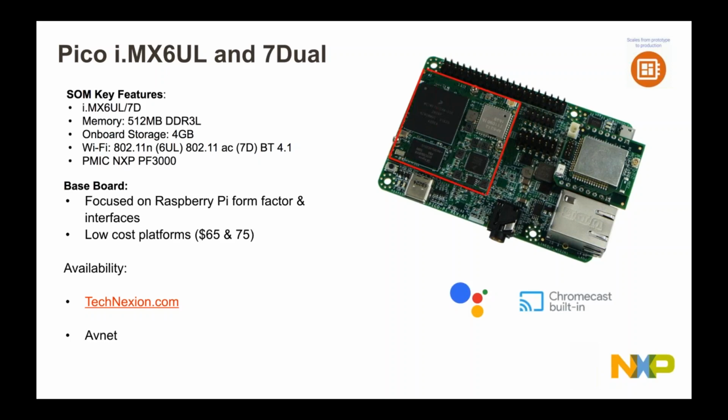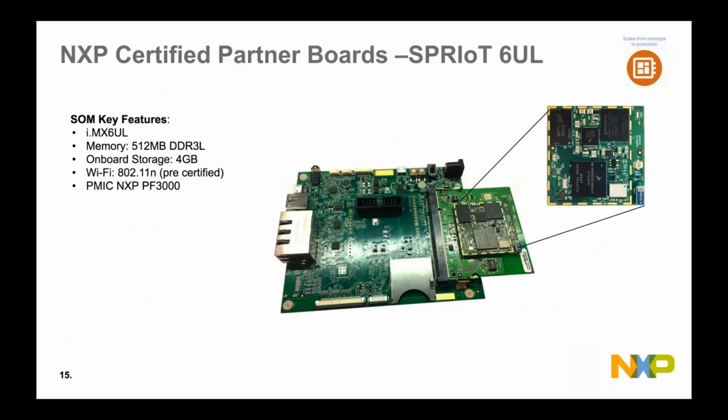One of the other boards I'd like to highlight that is actually coming soon, if we go to the next slide, is based on the same NXP part, the i.MX6UL. It has the same configuration on the system on module because that's what is needed to run Android Things. And this was developed by Murata. Again, this will be appearing on the Android Things website beginning in August as a certified module. It's not there right now, but it's coming soon.